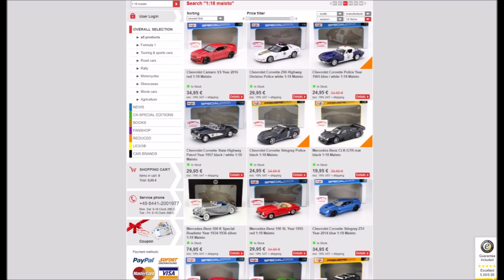But yeah, I mean, even here, the way you search for model cars is you type in, for example, 1:18 Maisto, and then you look at all the cars that they have here, and you can sort these based on newest or based on price low to high, for example. And then over here at the right, you can say, I don't want just 18 items displayed, I want 90 items displayed, so that way you don't have to go through the pages as often.